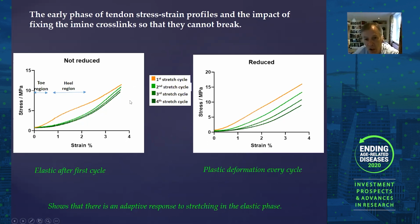Now, if you stop the reversible chemistry from going on by reducing it, fixing it, what you get here is a series of cycles, and each time the tendon starts in a different position when you start to increase the force that you apply to it. And what we're saying here is that the tendon is actually getting longer each time you stretch it. So it's actually being deformed on each cycle of stretching. So what we can say here is that the reversible chemistry is important in somehow coping with this deformation and retaining the elastic properties of the tendon.